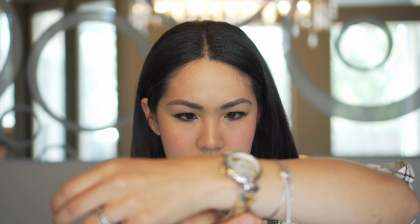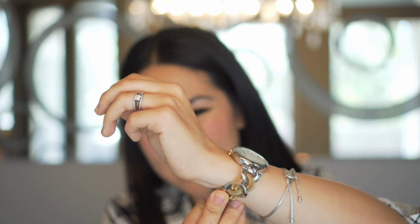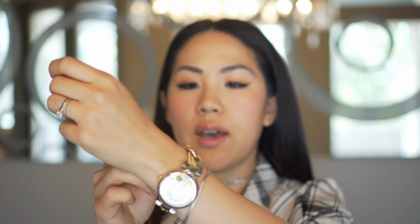And this one's actually kind of difficult to put on, and I don't wear it too often. I wore it for a little while when I bought it, and then I just stopped wearing it because I didn't feel like the quality was all that great. It's kind of like a bracelet, it moves around. I'm sure I could take off a link, but I just haven't done that.